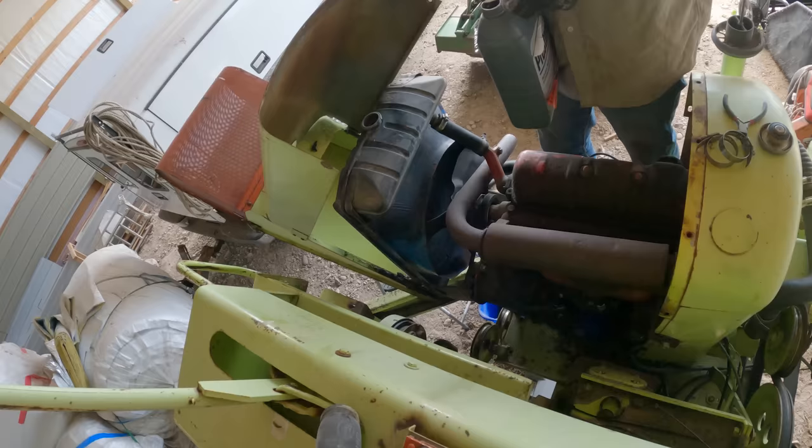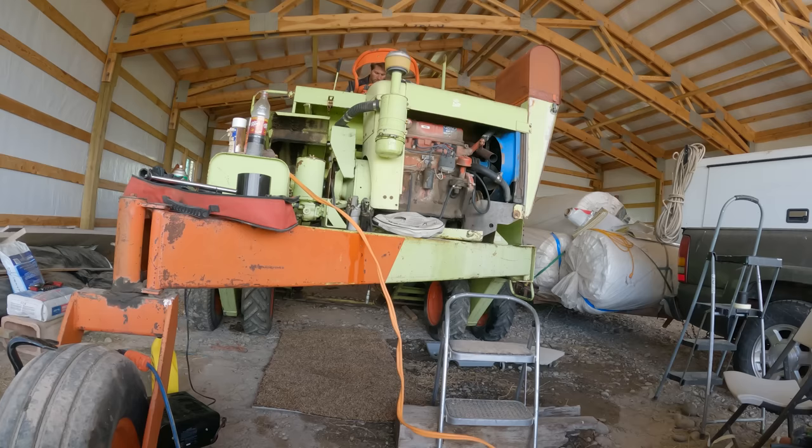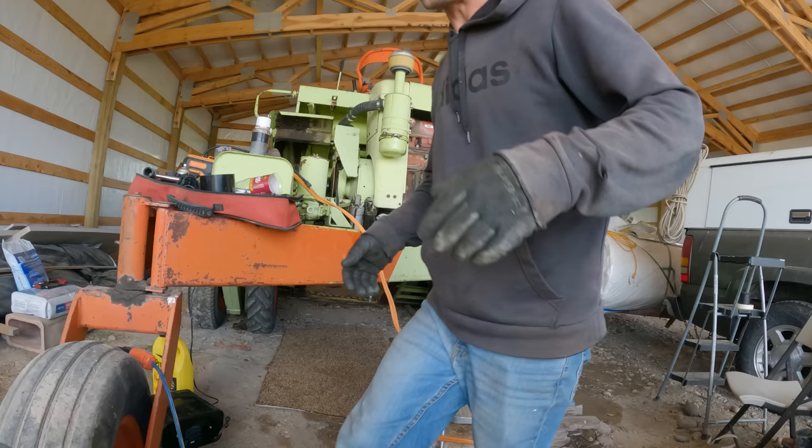Let's see if it leaks. I got new hoses right there. This is an updraft carb, which I don't know anything about. New oil filter, new oil. Yeah, I think we're almost ready to start it up. I wish I had an RPM gauge, I don't.